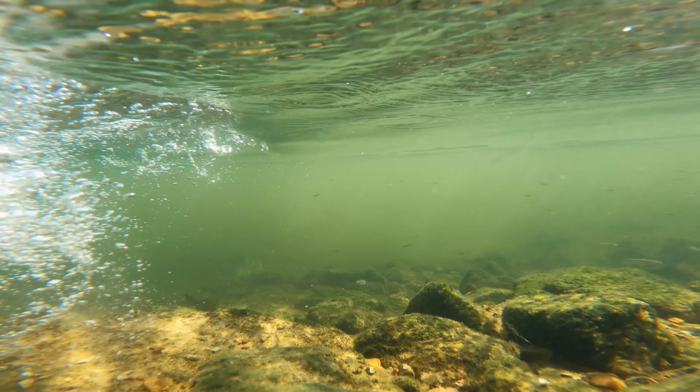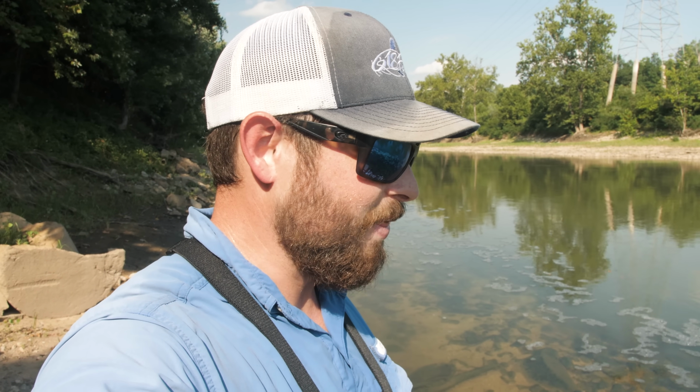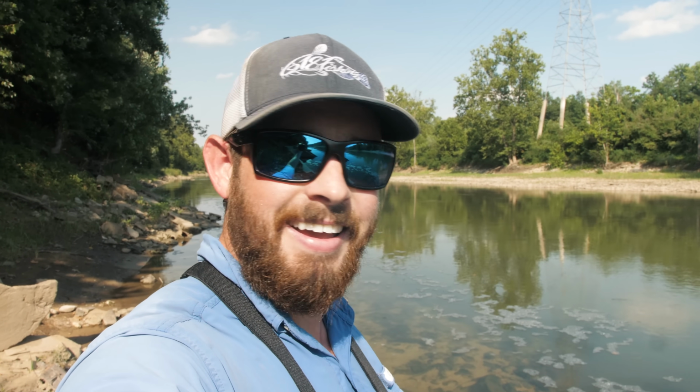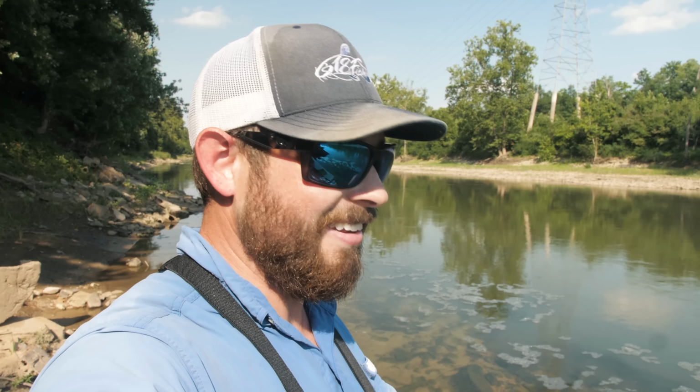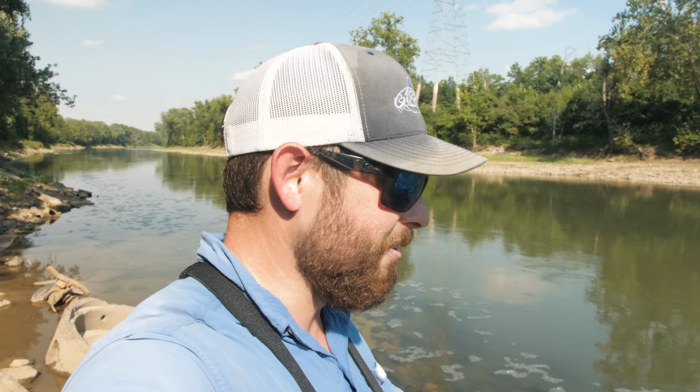Oh my gosh, what an incredible fight. I am in shock right now. That's one of the most epic battles that I've ever had with a fish. I had serious doubts as to whether or not we were going to get him in the net, and we accomplished it. What an incredible fish, and what an even cooler fishing spot. I cannot wait to see what we hook into next.